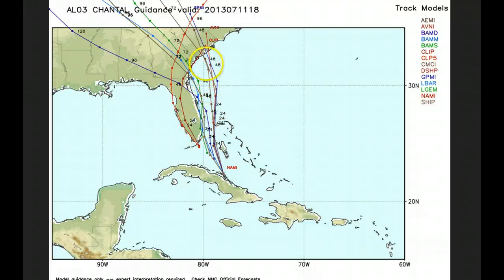We're going to have to watch up the road here, if this develops, for Georgia, South Carolina, and even North Carolina. This whole area right in here is where we're going to have to watch this weekend, because it's going to push up this way eventually.